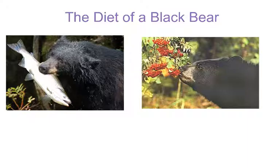Normally, black bears eat berries in late spring, early summer. Normally, they eat fish. They catch fish in the summer through fall to get ready for hibernation in the winter. This is the diet of a black bear.